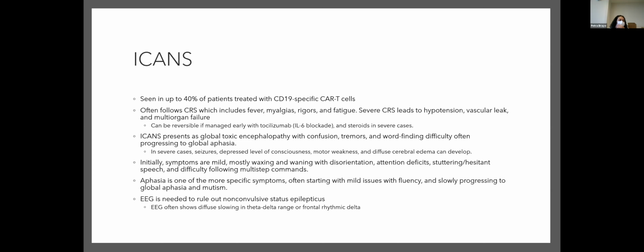EEG is often needed on these patients once they start showing signs of ICANS, because they are really prone to be in non-convulsive status epilepticus. I remember there was one patient my JAR year who was in the neuro ICU in status for 20-something days. And it's really difficult to break the status sometimes. If they're not in status, the EEG can often show diffuse slowing in the theta to delta range with some frontal rhythmic delta. That's what you'd expect in these patients if they're not seizing.